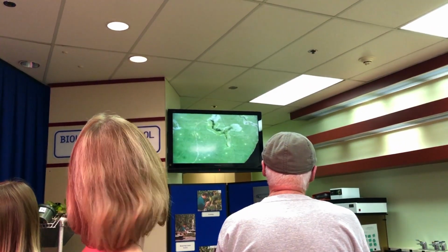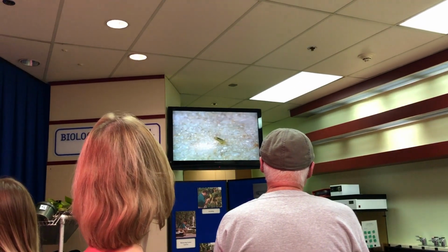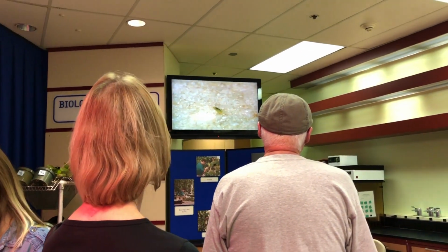Now that larva really doesn't know what's going on. It just kind of felt like a little pinch. And he's going to chew his way out of the leaf and drop down to the bottom. He's actually going to start to pupate.